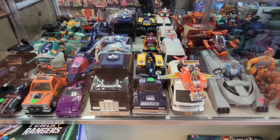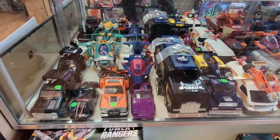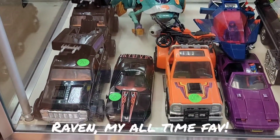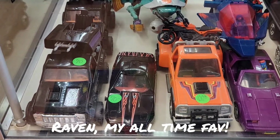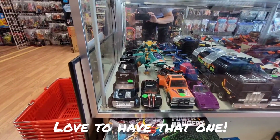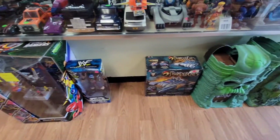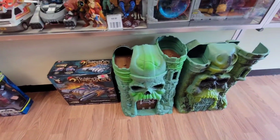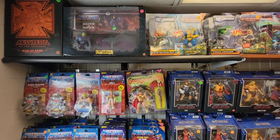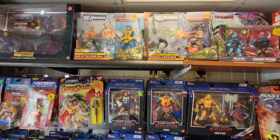I absolutely love this section right here, especially this little goodie called the Raven right there. I actually picked that up and held it for a few minutes and played with it. All of this MASK stuff was from one single collector, according to Tracy. So that's really, really cool that somebody kept it that good. And right below the MASK stuff is a couple more items going toward the front door. And here is a bunch of Masters of the Universe right there at the left side of the front door as you walk in the building.